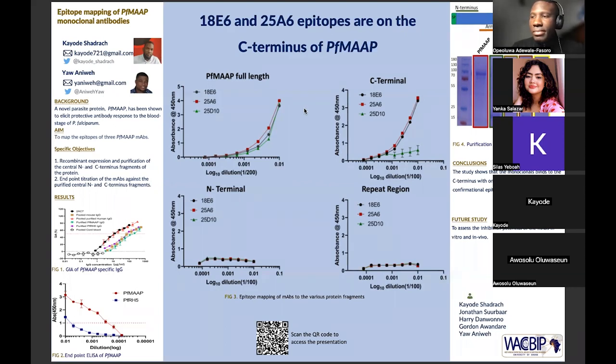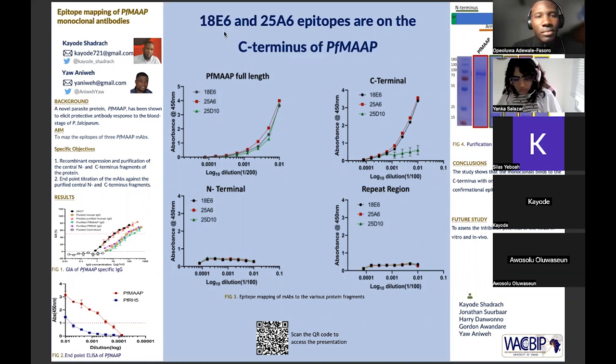My question is for Yanka. I know this is not a science experiment, but how did you confirm that your samples are not related, in order to avoid an overrepresentation?